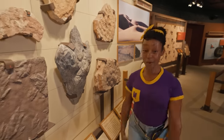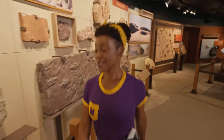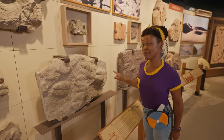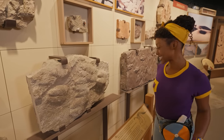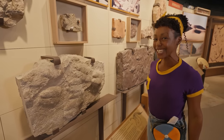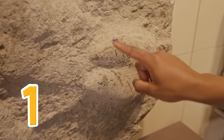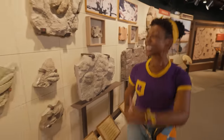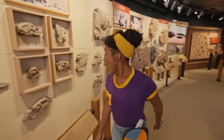Oh, check it out over here, some more footprints. But this is from a camel. And camels only had 2 toes. Let's count them. Ready? 1, 2. Come on, let's check out some more footprints.